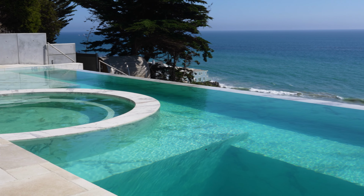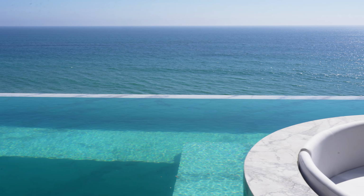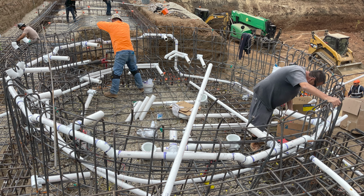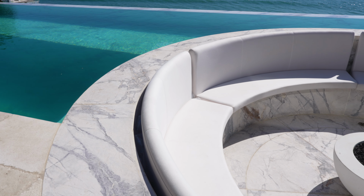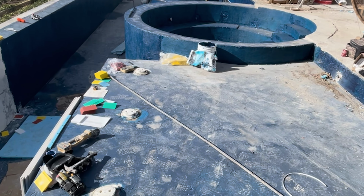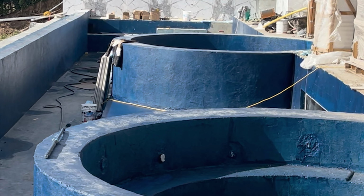This pool isn't just one level. It flows across 7 different elevations, from the round jacuzzi to the sunken lounge to the swim-up bar. Each section had to be coordinated with plumbing, waterproofing, stonework, and structure. The round jacuzzi and the curved walls of the lounge weren't just built, they were sculpted. The stone had to be specially cut and curved to match the walls, custom fabrication on a massive scale.